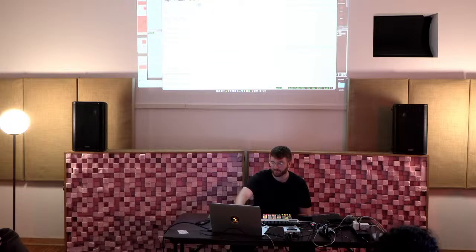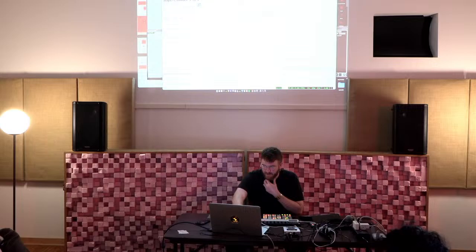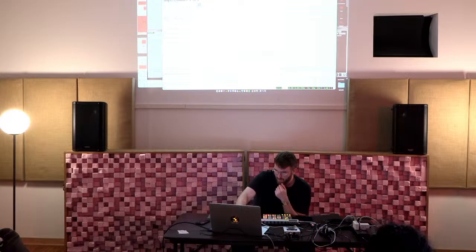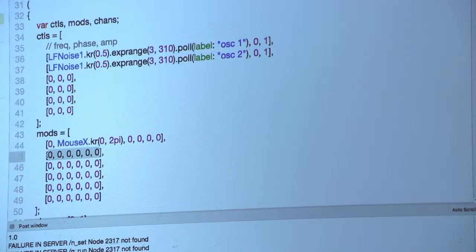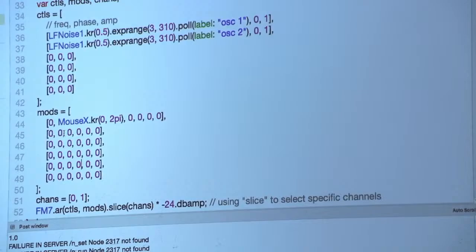In the matrix, I don't know why that sounds so funny to me. So here's a simple little example. You can see here's the FM7 oscillator synthesis module. Here is the data that I'm sending to it. And in the mod matrix, you see here it says row i in the matrix refers to oscillator i's phase. So these six little slots in this matrix are each determining how much of each of these oscillators is being applied to the phase modulation of said oscillator.